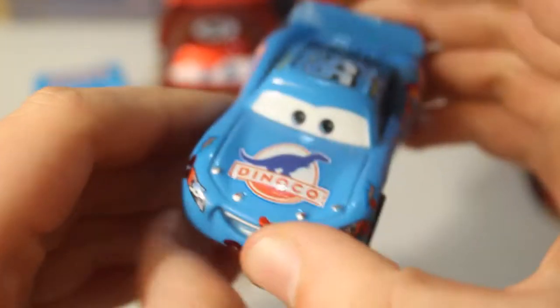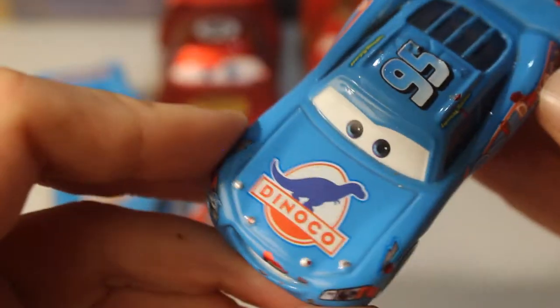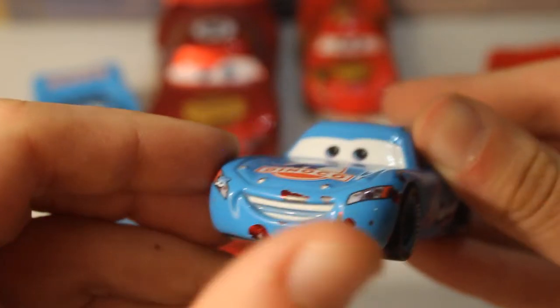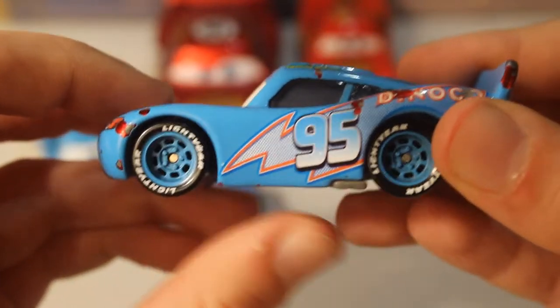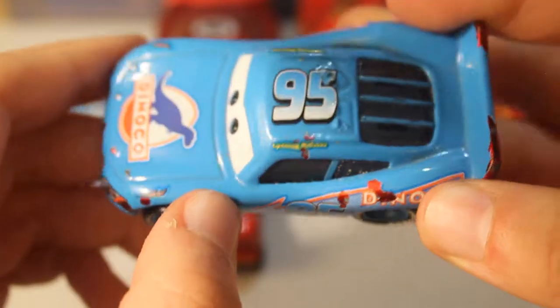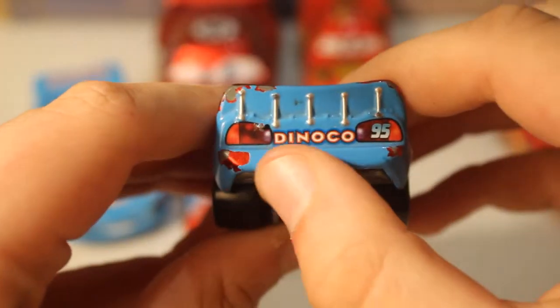I'm going to go off in the movie order, so we are going to have next Dinoco Lightning McQueen from the Daydream sequence. Now, we'll get to all this in a little bit. We're going to look at the car first. Honestly, Dinoco blue is one of the nicest colours out there, I'd say. Just in my opinion. Got a nice Dinoco on the back.